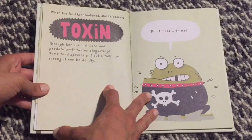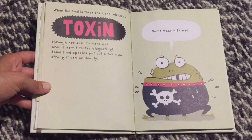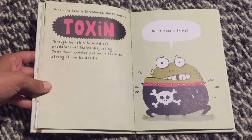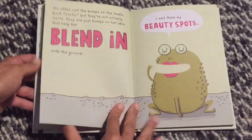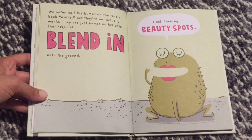When the toad is threatened, she releases a toxin through her skin to ward off predators. It tastes disgusting. Some toad species put out a toxin so strong it can be deadly. Don't mess with me. We often call the bumps on the toad's back warts, but they're not exactly warts. They're just bumps on her skin to help her blend in with the ground. I call them my beauty.